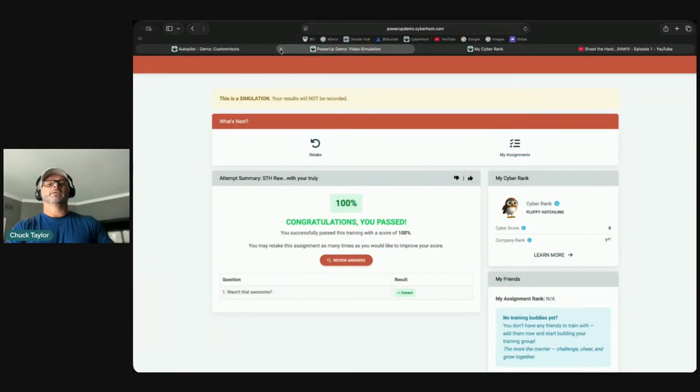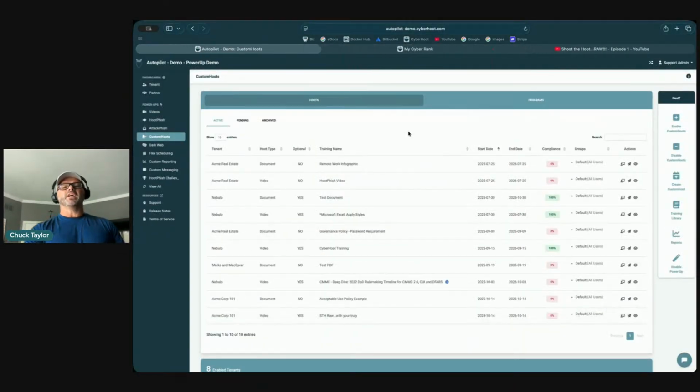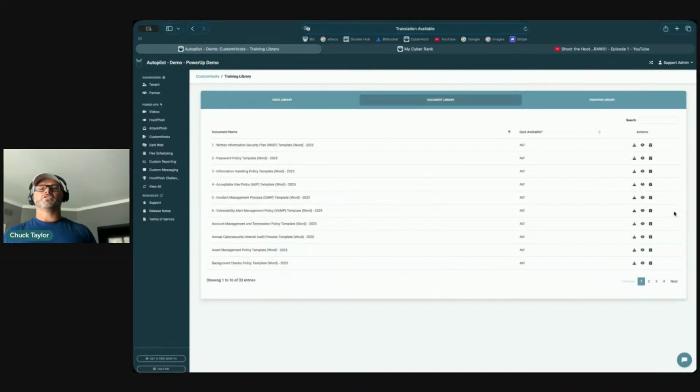Now you're saying, that's great, Chuck, but what if I want to assign something out already? What if I want to use your library? Sure can. Over here is our training library, which is part of CustomHoots. Go to our training library, and we have our document library, which has a bunch of documents in there, including Word documents of acceptable use policy, password policy templates.